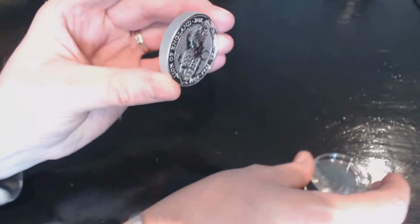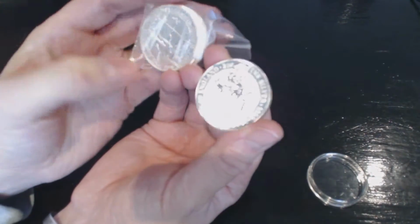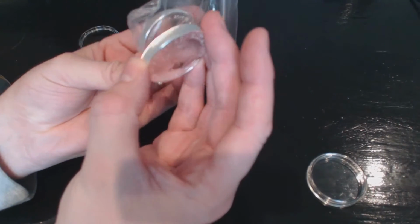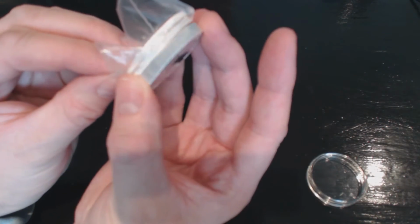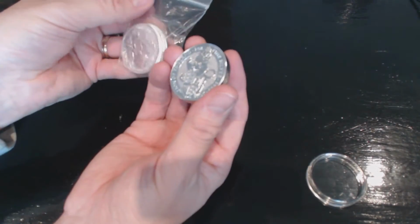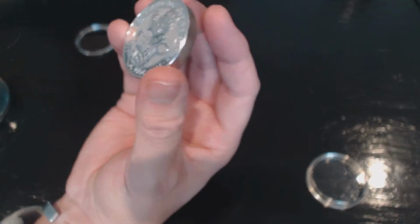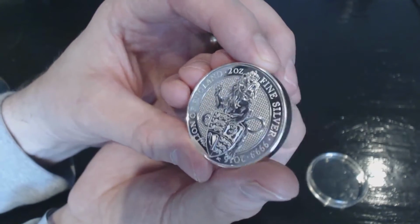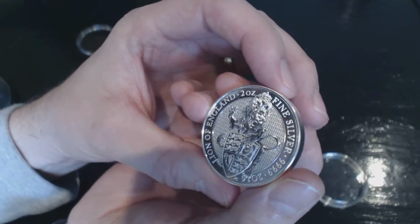Now I always assumed that because these are 2 ounce, I thought they'd be bigger than the Britannia. I thought they'd be a wider coin, but actually they're not. They're just double the thickness. So if you've got 2 coins there, they're about the same as that. For some reason, I just thought that that would be a larger coin in circumference. It's just its mass that's bigger. But it's a gorgeous coin. Really impressed with it. Love the relief on the actual line itself. Really well detailed.